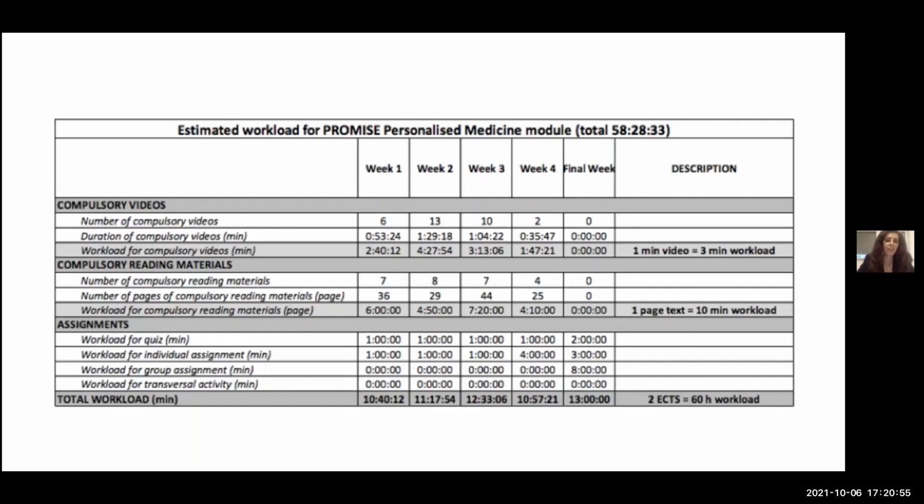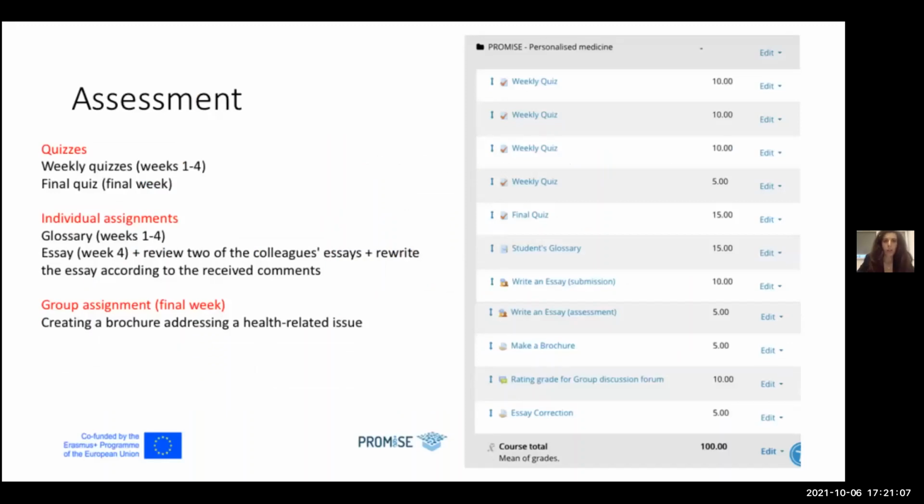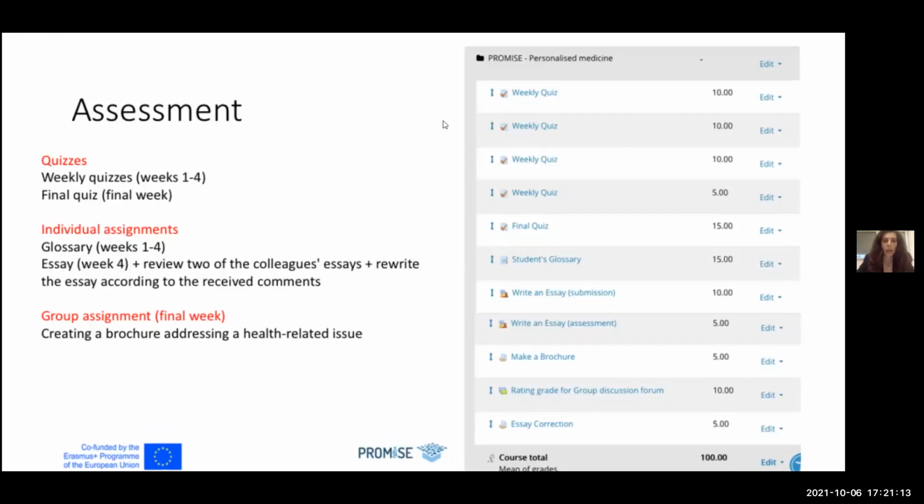And then you have certain different assignments through different courses. But for example, for our course in personalized medicine, you will have for sure a written essay. So essay that you have to write on a certain topic. Then you will have to make a brochure, for example, that our last students made brochures about a certain type of condition or illness that they were given. And then, of course, both of these assignments had to be rated by their peers.